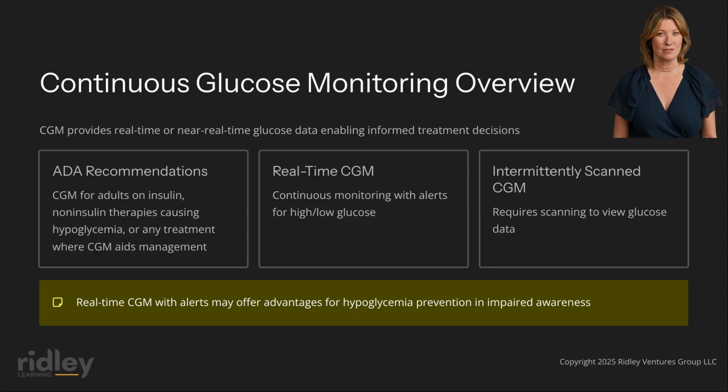Welcome to Module 5, Technology Integration in Diabetes Care. We'll begin with a comprehensive look at continuous glucose monitoring.